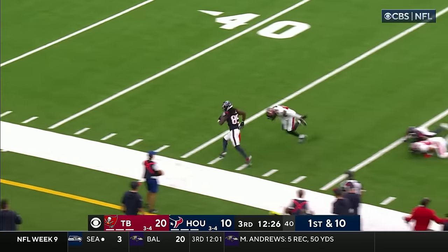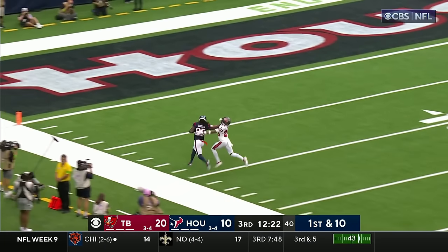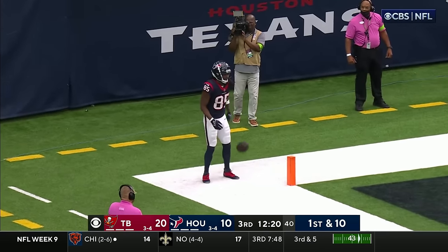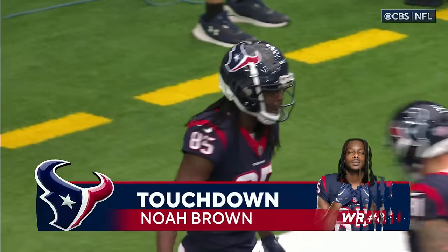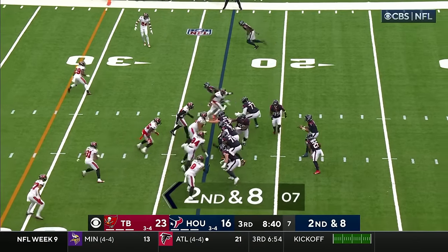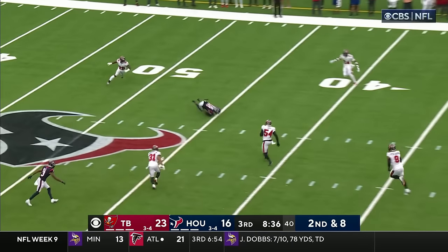Stroud makes the connection with Brown, straddling the sideline. Does he have the angle? He does! Touchdown! Just because you punt doesn't mean that you can step in and kick. That's why we don't have punters and kickers doing both for teams.